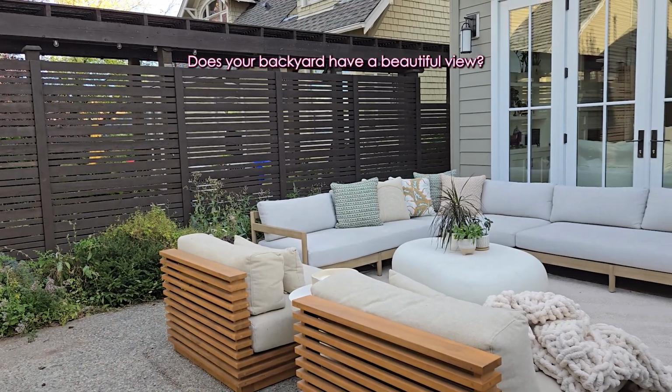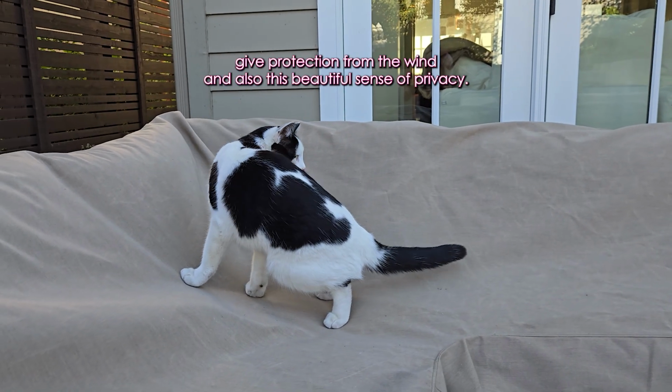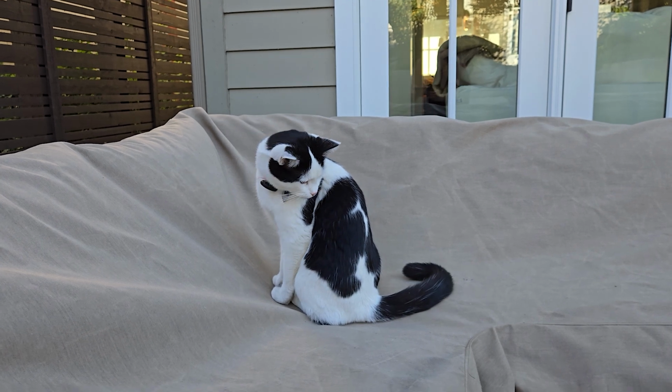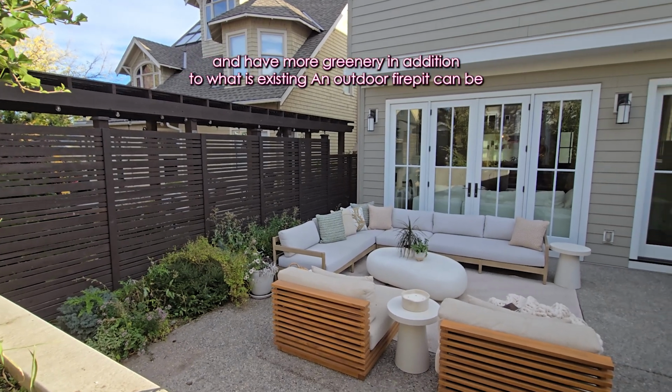Also think about your focal point. Does your backyard have a beautiful view? The lovely thing about this inner city backyard is the nice tall fences give protection from the wind and also this beautiful sense of privacy. Next summer when we come back, I would like to bring in more plants and have more greenery in addition to what is existing.